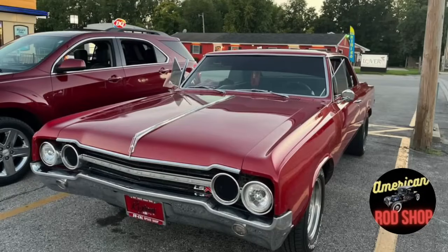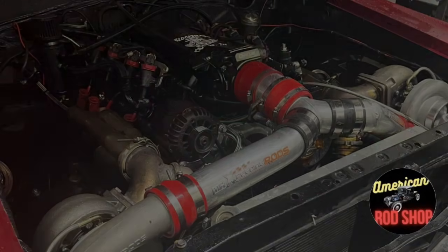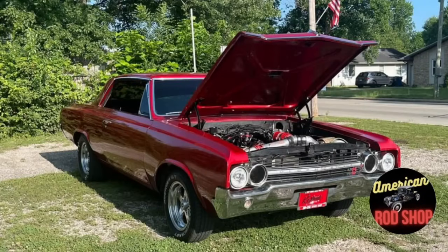Street strip converter. It has a 355 Positraction factory rear end installed. New upper and lower tubular control arms with ball joints were installed along with a front disc brake conversion.